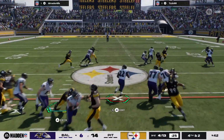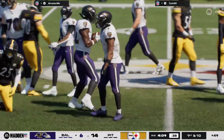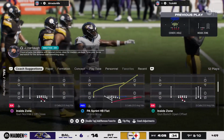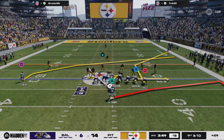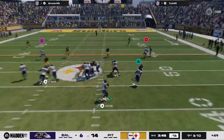Out of the gun, Henry. And he'll pick up enough to move the chains. I think sometimes you hear 4th and 2 and it sounds like it's short. But what if I said 4th and 6 feet? That's a little bit more, and it takes a surge just like that to get it done. First down, Ravens.